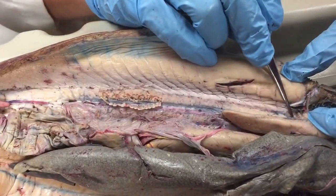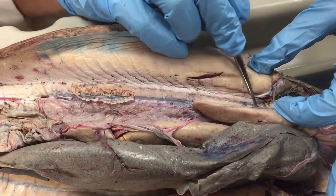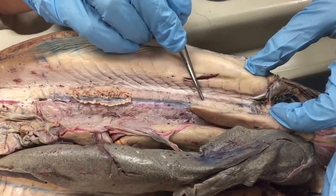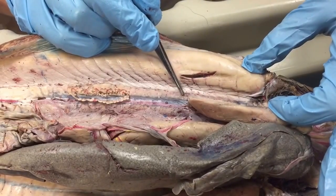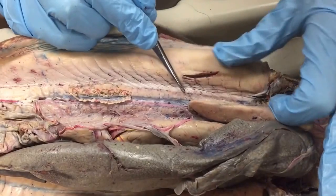So the sperm comes into the Leydig's gland here, and into the ductus deferens that runs on top of the Leydig's gland, and then the Leydig's gland here produces a seminal fluid. So from this point on, the ductus deferens is carrying both seminal fluid and the actual sperm, okay?